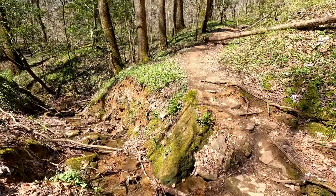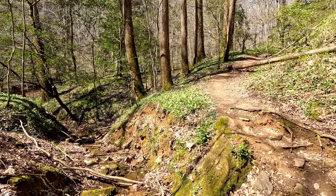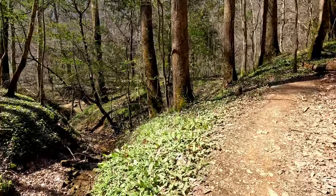John and I were reminiscing that one time this was really muddy and slick, and I slipped off the bank over there and fell down into this. Doesn't look so bad today though.